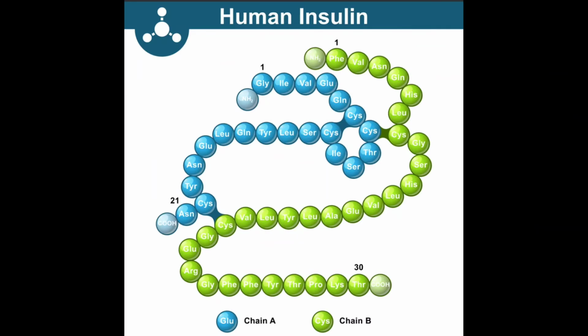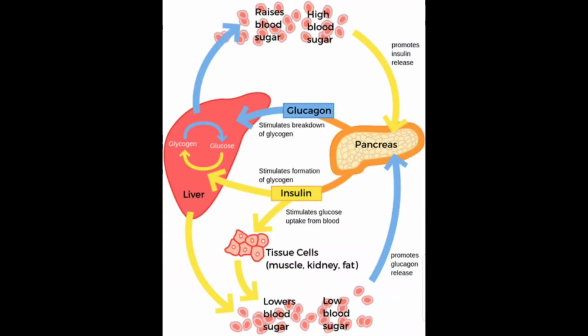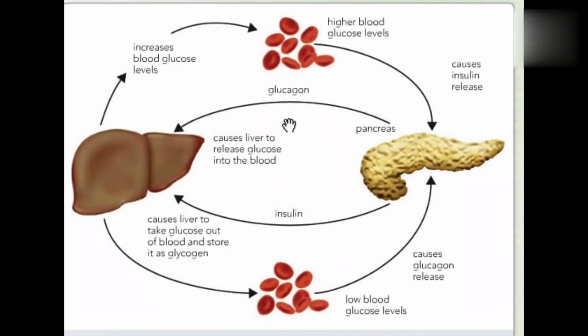Before that, how is glucose stored? We have already learned that glucose is stored in the form of glycogen in the liver, and this glycogen then converts into glucose for bodily purposes. So let's see what is happening.